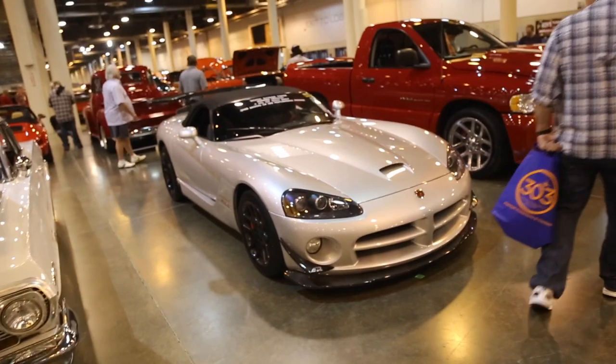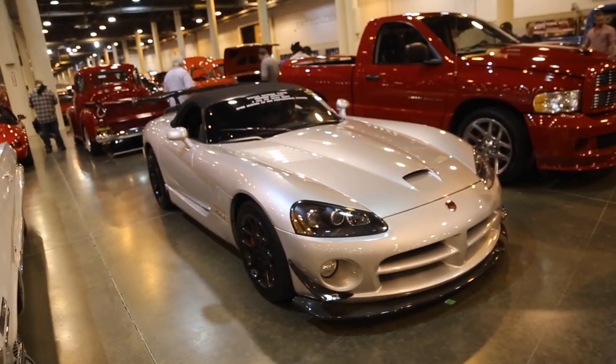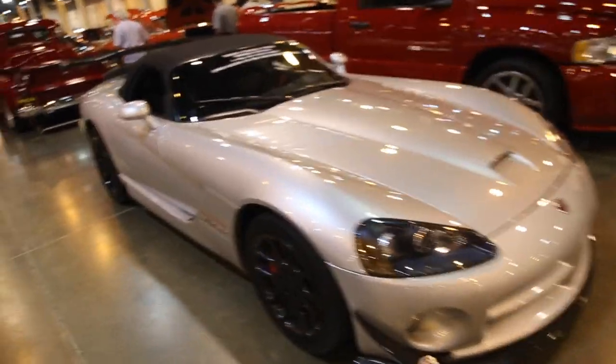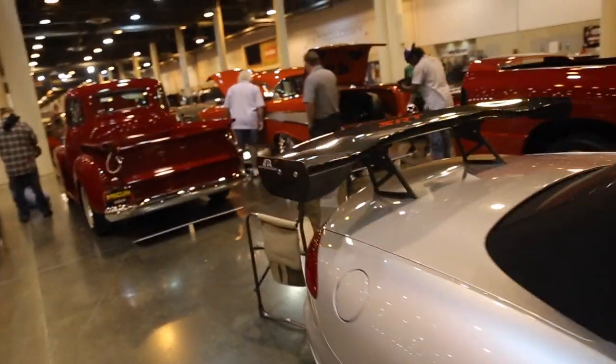This Gen 3 convertible Mamba edition, number 196 of 200. You got this crazy APR Performance carbon fiber splitter. You come back here, and you got this massive wing. Yes! Yes, sir! It's amazing.